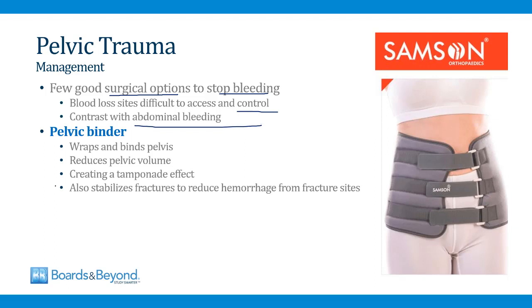So the main treatment for bleeding in pelvic trauma is called a pelvic binder. This is a picture of what one looks like on the screen here. It wraps and binds the pelvis and shrinks the volume in the pelvis, and it basically creates a tamponade effect. It doesn't directly stop the bleeding, but the blood pressure builds up within the binder, and that sort of pushes down on those veins so that they stop bleeding. This also stabilizes fractures as well, and that reduces hemorrhage from fracture sites.